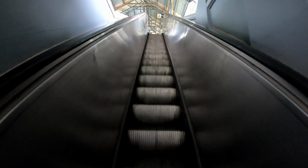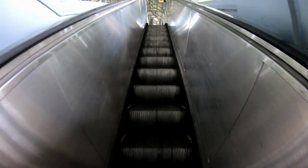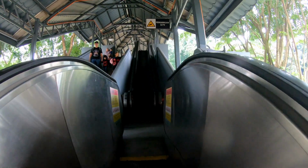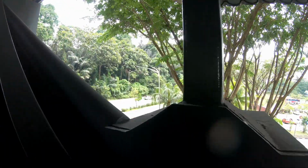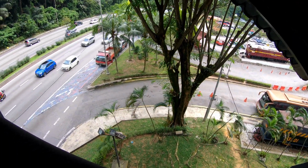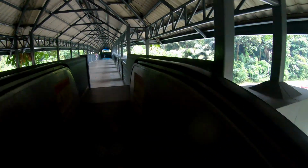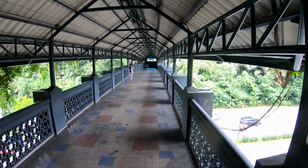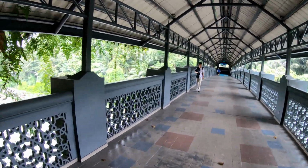Definitely a one-person affair. This is the narrowest escalator I've been up. My goodness. And a second one. I've not been across this bridge before. In fact, I don't even think it existed when I was here last. And if I'm not mistaken, it will lead back to the Botanical Gardens.